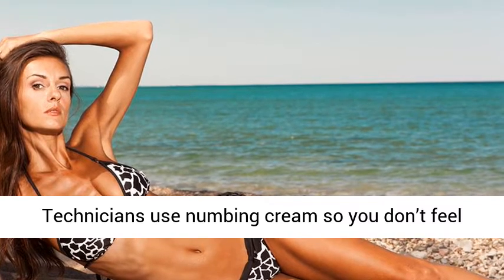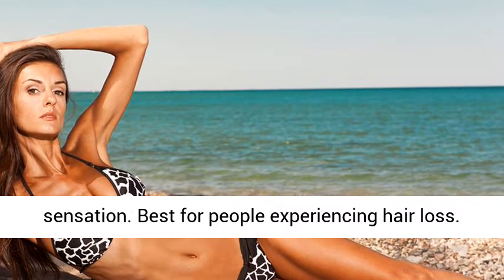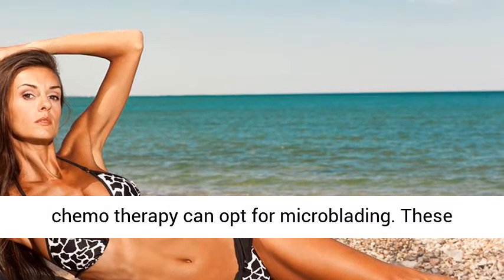Best for people experiencing hair loss. People experiencing hair fall or people undergoing chemotherapy can opt for microblading. These natural-looking brows will make it difficult to say that a person has got it done.